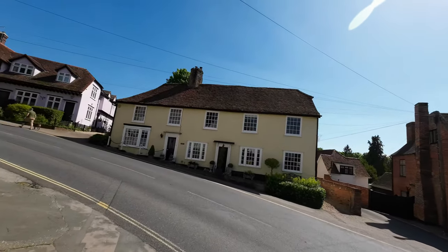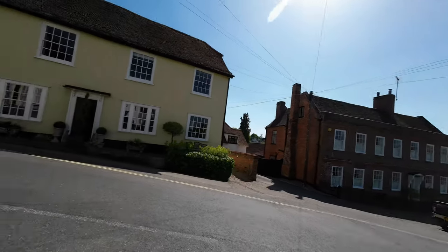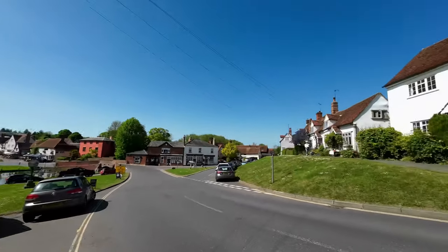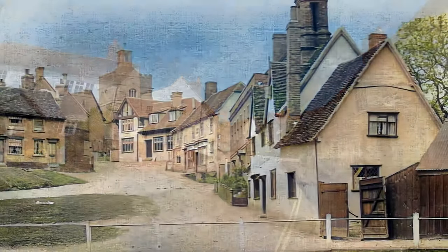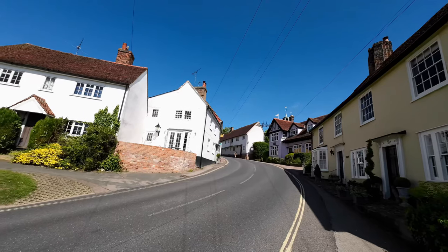Anyway, we're back on the hill that leads up to the church. I am going to risk life and limb and cross the road. It's one of those few moments where it's actually quiet here. And up ahead there you can see the church tower just poking above the top with the flag of England and the Guildhall itself.